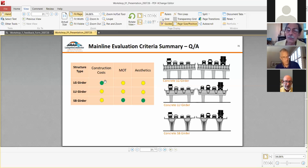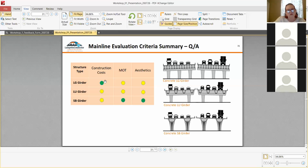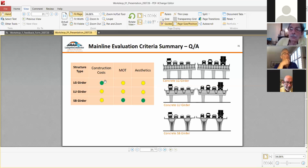When you talk about construction costs, I think it was mentioned in the last meeting on Tuesday that the SB girders were more expensive, or maybe I was wrong. I see construction costs. The SB, in the study that we have done so far, has about, I'm going to guess, a 15 to 20% premium to the line girder cost. And so that's what we've identified so far.